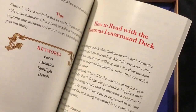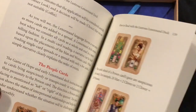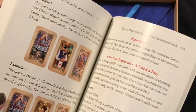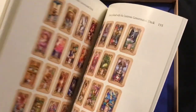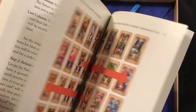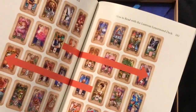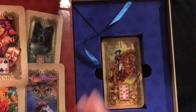How to read. So we have the people cards, so we talk about that. We have the different spreads. 3-card spread. We have the 9-card. Oh, we have the grand tableau. Oh, and some directional information. Oh, this looks really good. It actually looks like a really good little resource book for reading Lenormand. So I'm really excited to get into that.